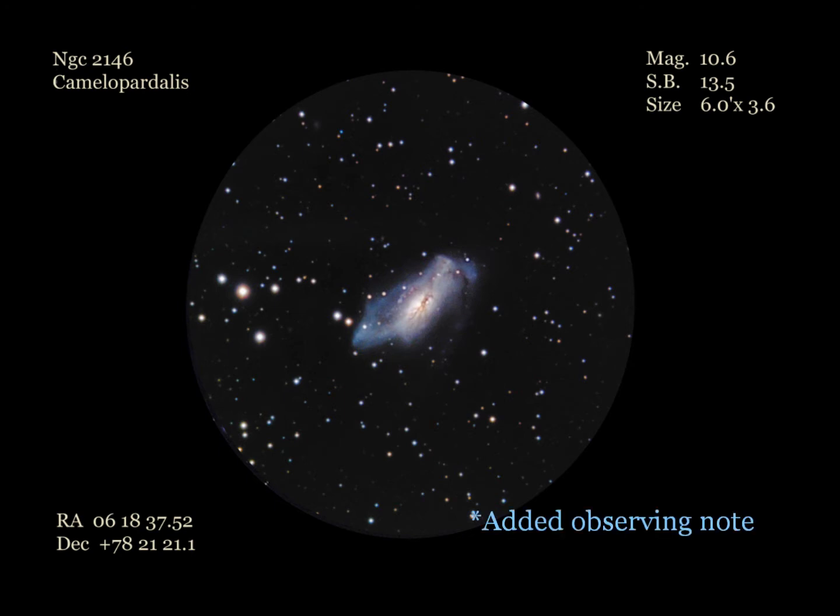Added observing note. Using my 22-inch f4.5 Dob on the same night, the galaxy showed much of the detail as seen in the image, with a bright stellar core and dark bands crossing the inner region. Also just northeast of NGC 2146 is NGC 2146A, a possible companion galaxy and instigator of the shape of NGC 2146. In the 22-inch, 2146A was seen as an elongated mottled glow with a small core.